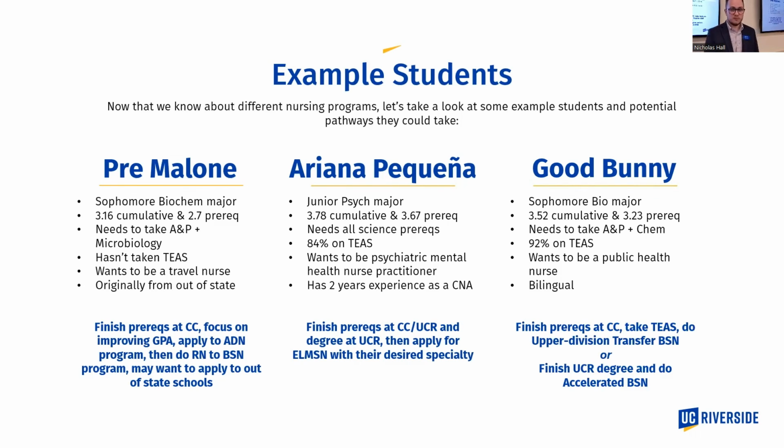For them, they want to finish their prereqs at a community college, most likely, seeing that they still need the anatomy, physiology, and chem. They want to take the TEAS exam, or sorry, they already took the TEAS exam, so they're good on that. They got a great score. They want to do probably an upper division transfer, if that makes sense for them, and they have the time to do that within the admission cycle, because we're talking about spring quarter of their sophomore year. Well, it's too late for fall admissions for most places for their application to start fall of their junior year.